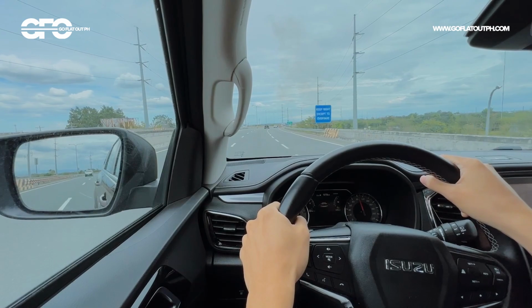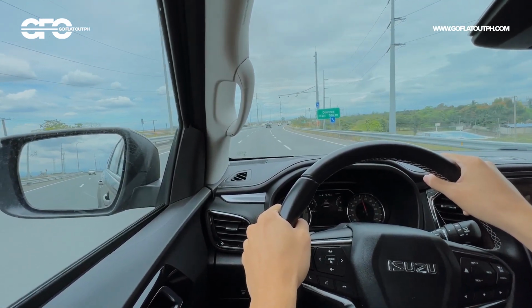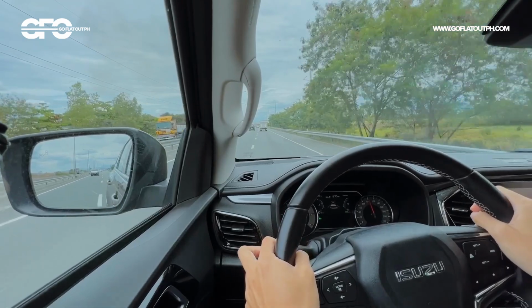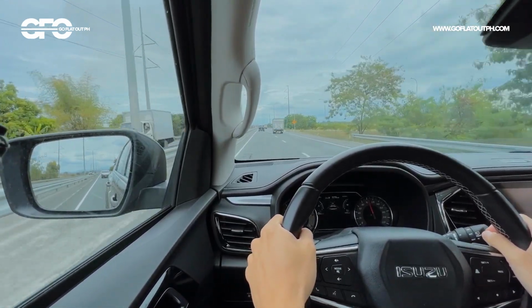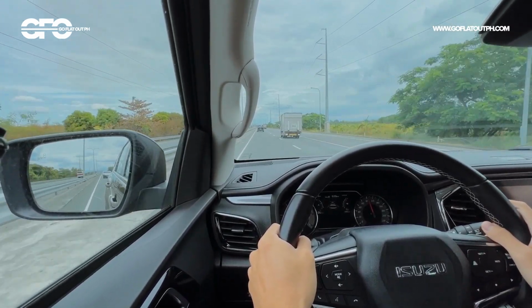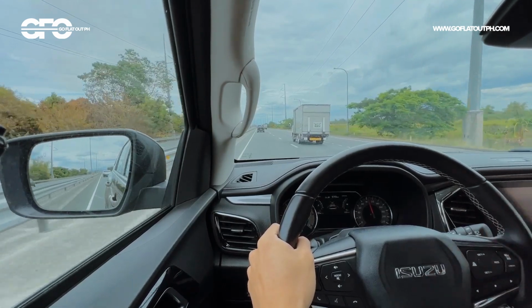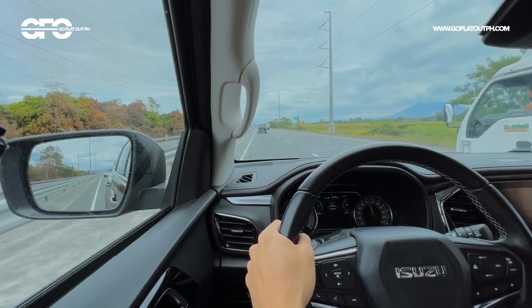I don't think that the Mu-X is as quiet or as refined as the Nissan Terra or the Ford Everest, but it's actually still pretty good. I mean, it's still on the better end of the body-on-frame SUV segment in terms of refinement. The ride is also pretty good. Its ride quality is good as you go through bumps, and the car feels stable. The car's ride control is really good. It's not jarring compared to others, though there's still some bounce, which is inherent on body-on-frame SUVs, but it's good.